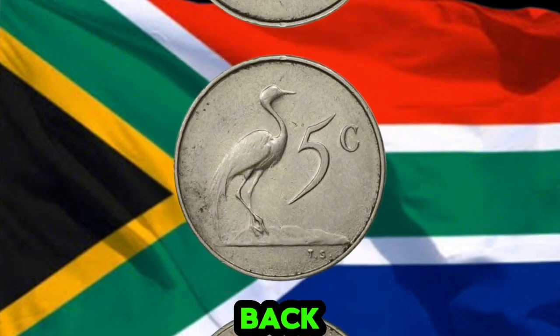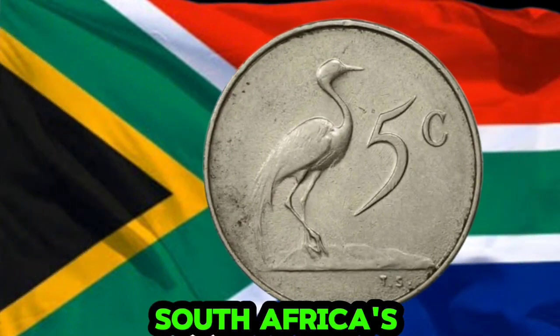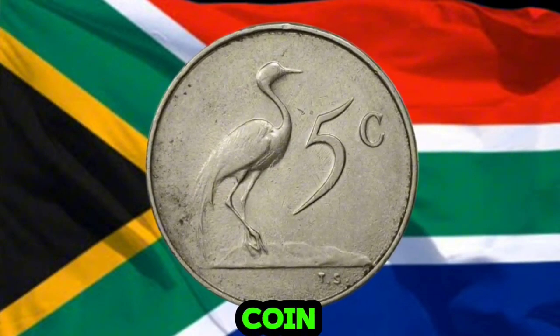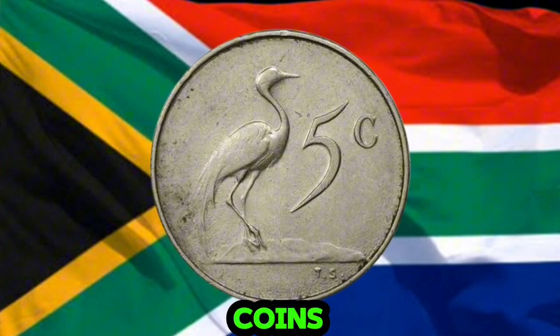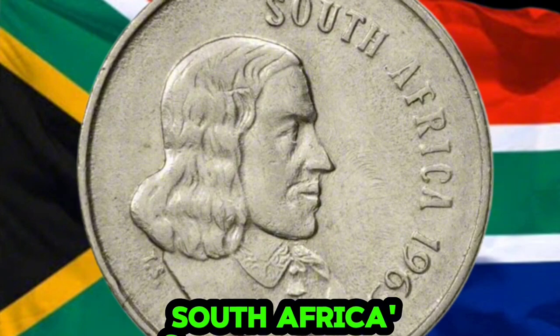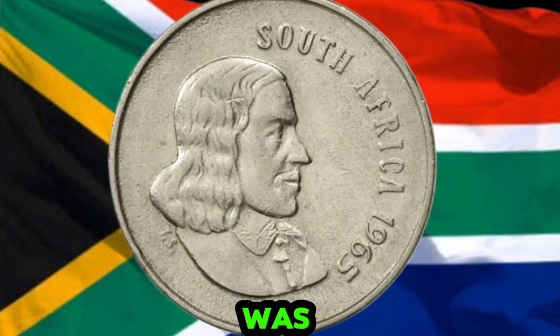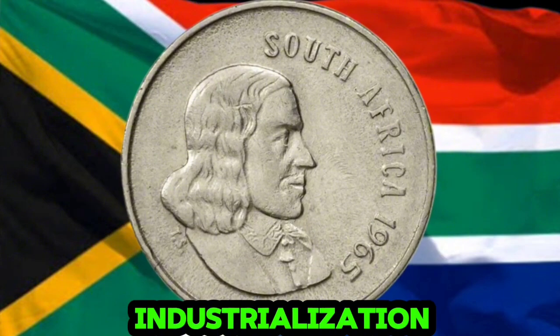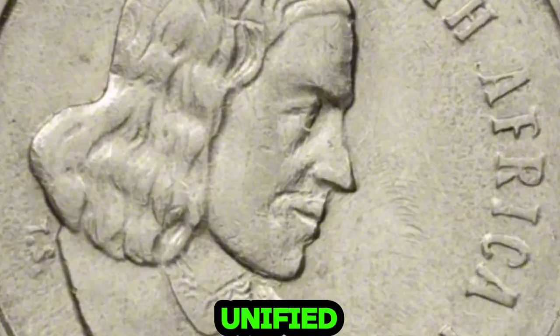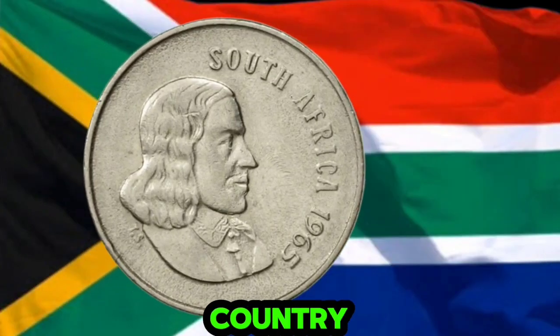Let's take a step back and look at its place in South Africa's numismatic history. The 1965 5-cent coin was part of a broader series of coins that were minted during a period of transition in South Africa's economy. The nation was undergoing rapid industrialization, and the coin was part of a wider effort to create a unified currency system across the country.